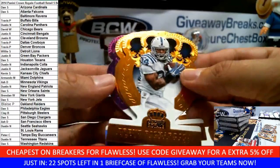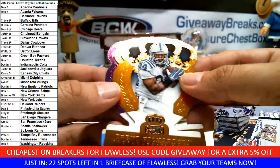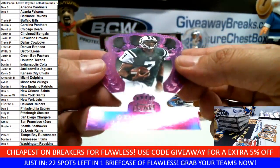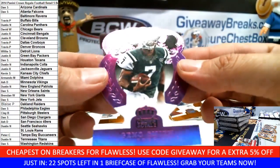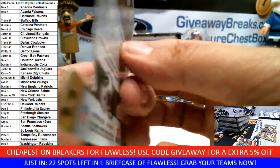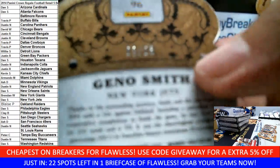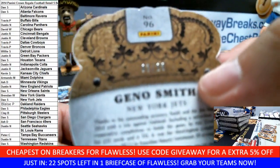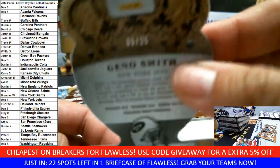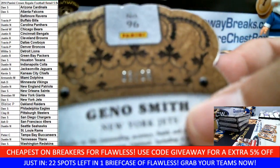And I think this is the red holofoil. It goes to the Jets. Geno Smith. That's a cool card. 3 of 25. Jersey 7. All right, focus.